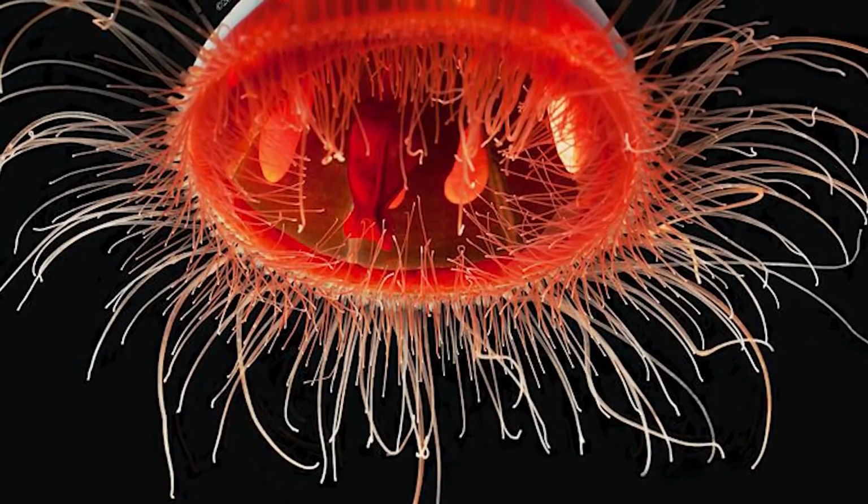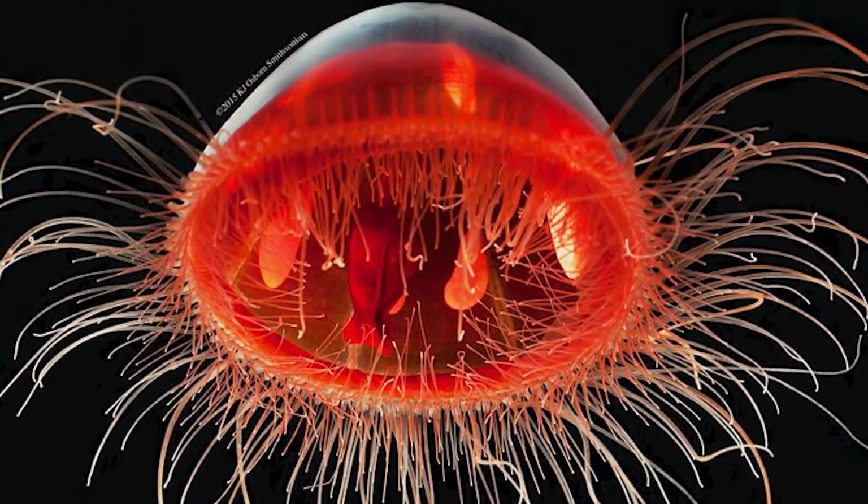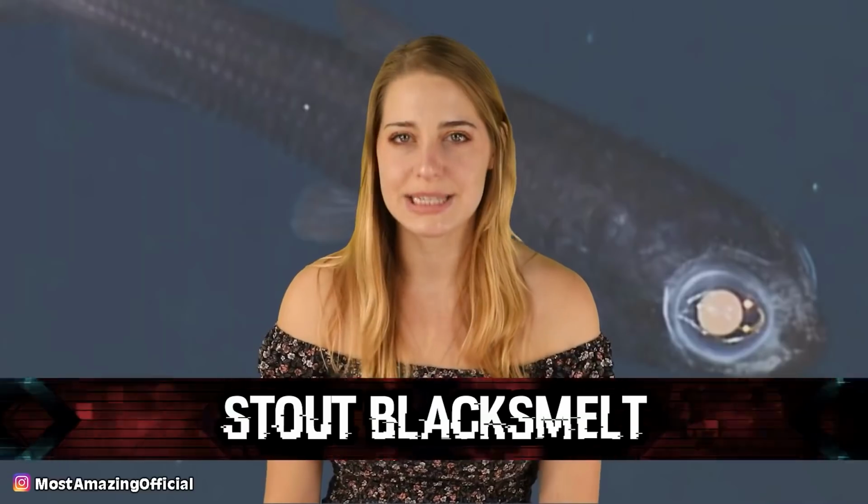It has over 1,500 tentacles, and despite its little size and delicate flesh, it can survive the immense pressure of the deep. So figure that one out. Number 5, the stout black smelt.